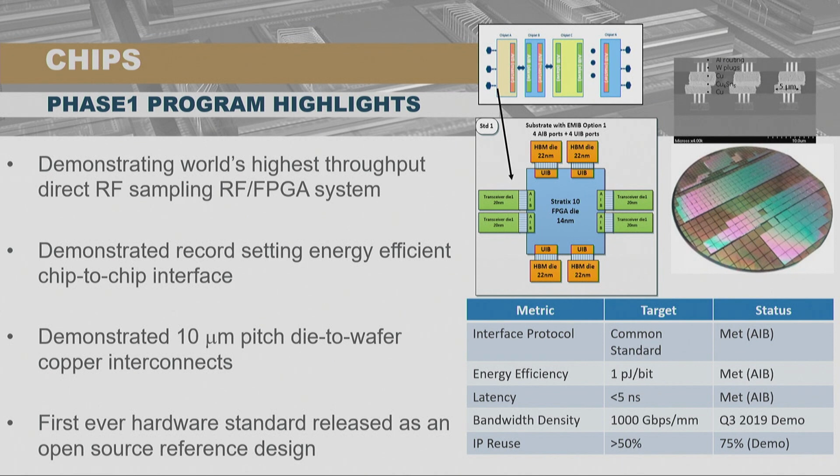Second, we've demonstrated 1 picojoule per bit energy efficiency for chiplet-to-chiplet communication, and there seems to be a clear path to 0.1 picojoule per bit. Third, UCLA working with industry has shown that 10-micron copper-copper interconnect pillar bonding should be on the roadmap for the industry. Fourth, Intel released this PHY standard as an open source reference design, which is, as far as I know, the first time that's ever been done. And that goes a long way in creating this uniform standard, which is key to the ecosystem.